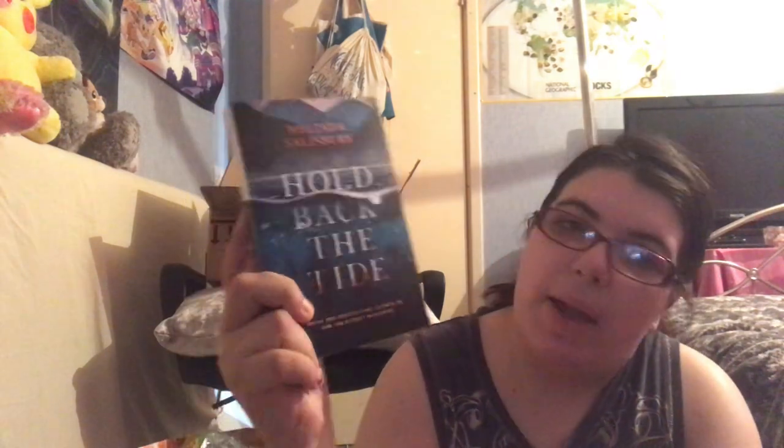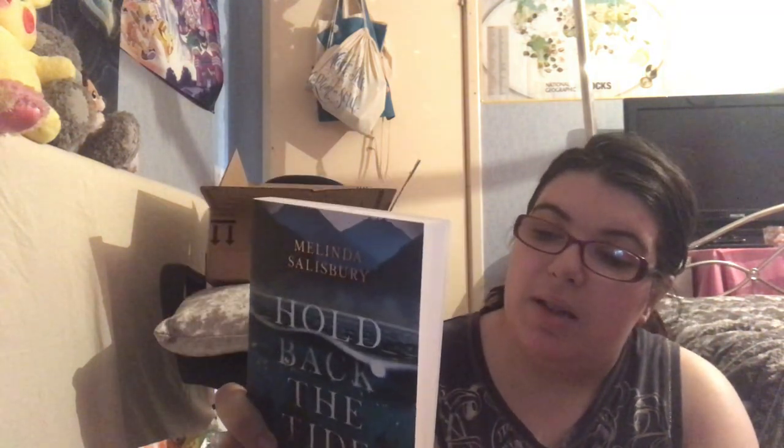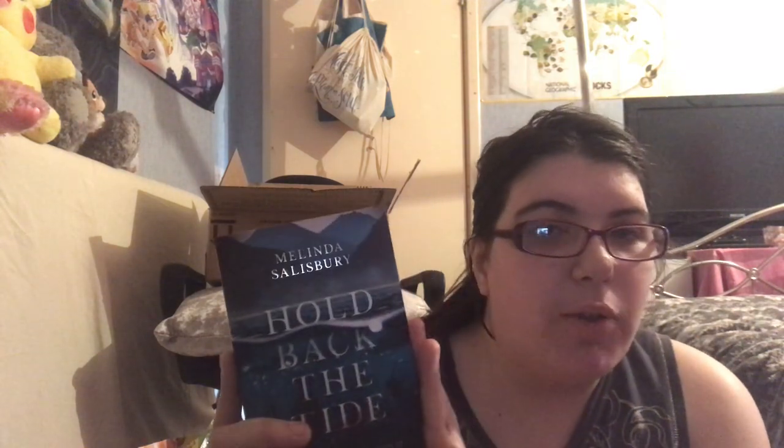Again, that's the reason why I wanted to read it. Now, this one is the one I recently got from my book box, and that is Hold Back the Tide by Melinda Salzberg. This one came with my little nessie teen strainer. Yes, it is a Loch Ness monster, or a miniature version of her. So that's why I really want to read this one.